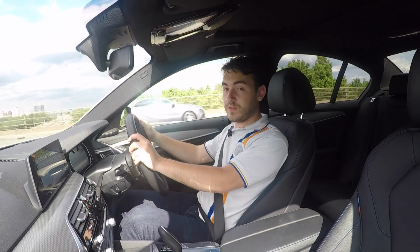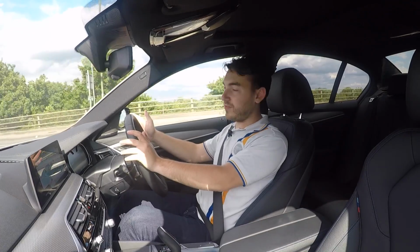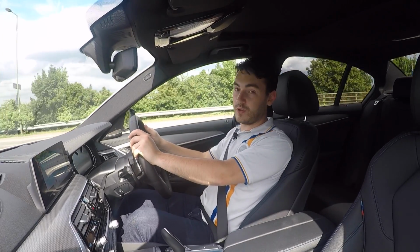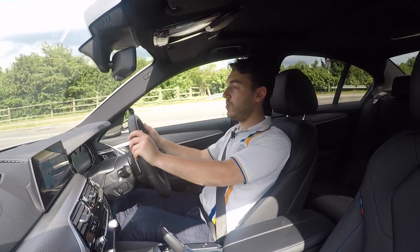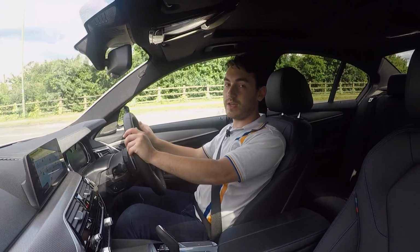The new BMW 5 Series range kicks off at £37,360, but like every executive saloon car, do watch out for the options list because it can get a bit pricey quite quickly. That said, I do think this car is worth every single penny.